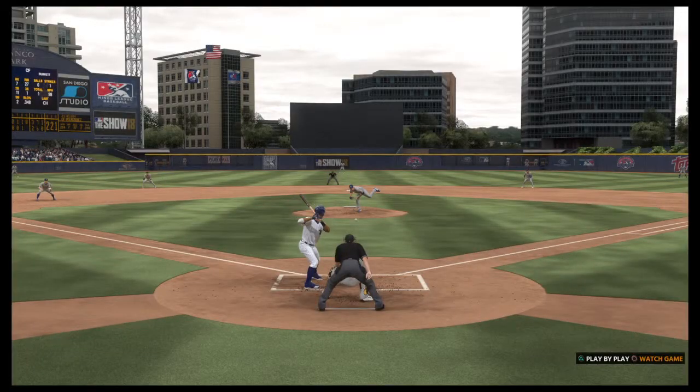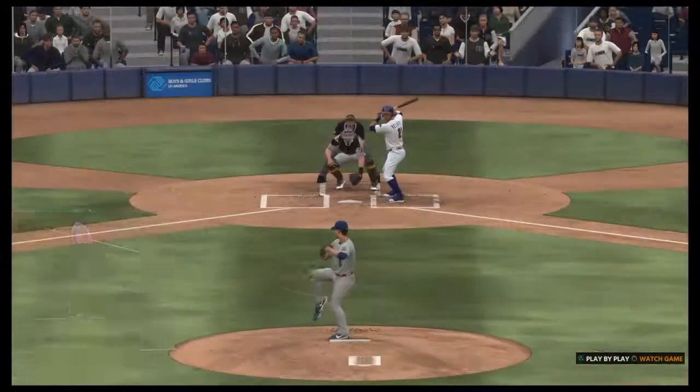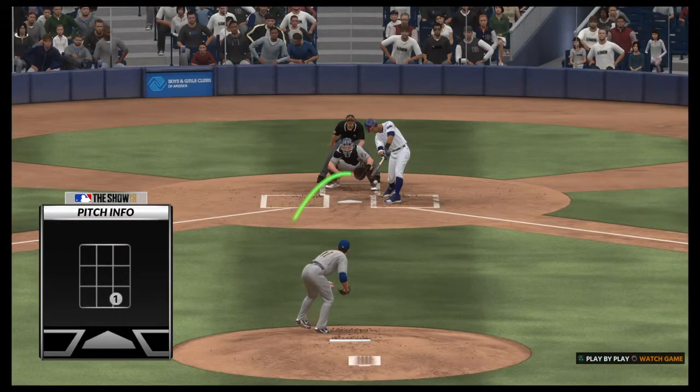I mean, that has to frustrate the guy on the mound right there. You get him down 0-2, no put-away pitch, works the count back to neutral, and is able to mix in a base hit. Nice job.